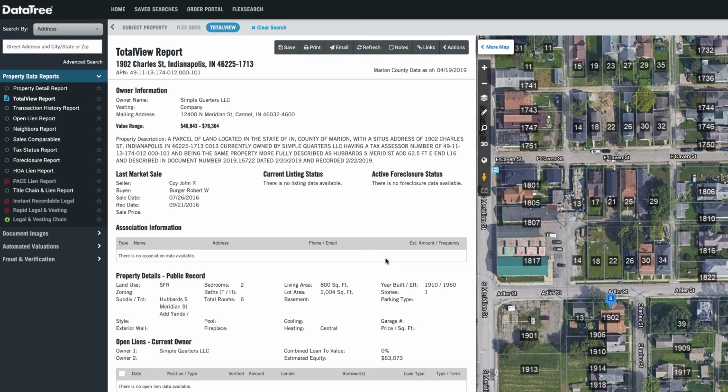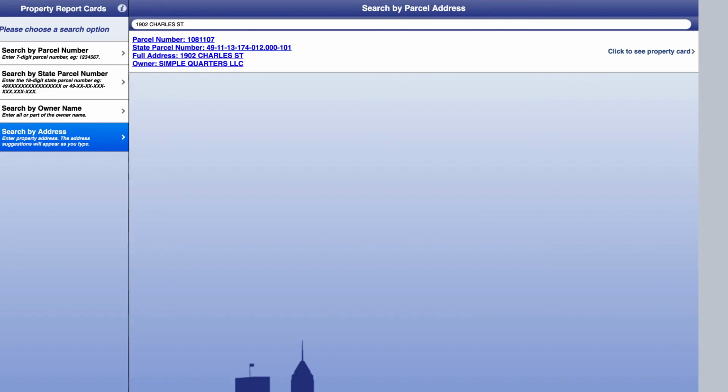And you cannot necessarily get all this information just by using the free methods that the county may or may not make available to you.